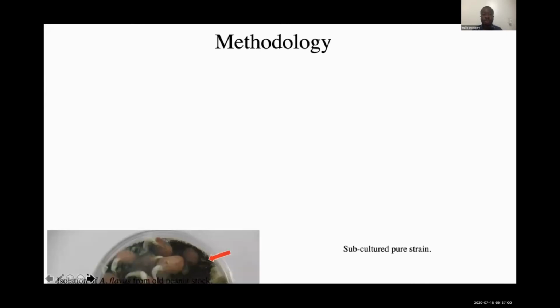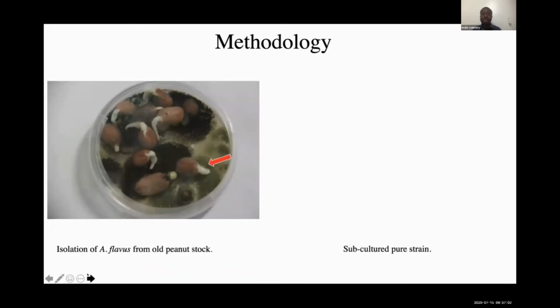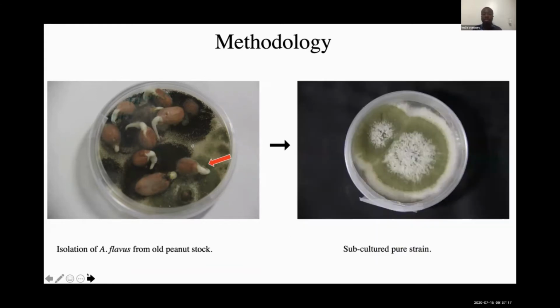So first of all, what we did was we took an old peanut stock and put it on a suitable media, PDA media, and then we were able to isolate the A. flavus strain. This picture depicts both A. flavus and Aspergillus niger. So we took the A. flavus alone and subcultured it to obtain the pure strain of A. flavus.